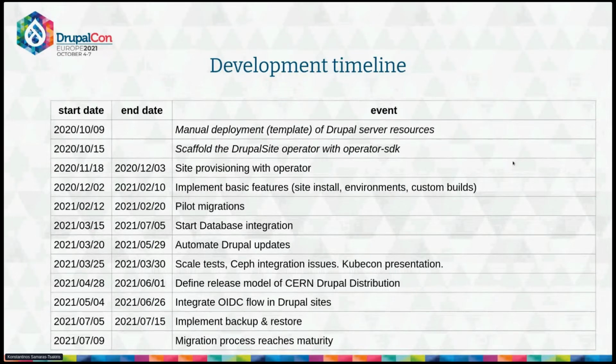We followed an incremental approach, and we had a lot of moments where we had to go back and revisit some previous decisions in our development.